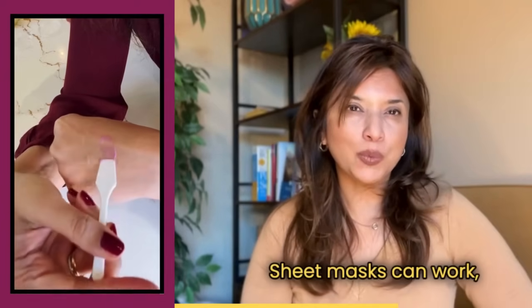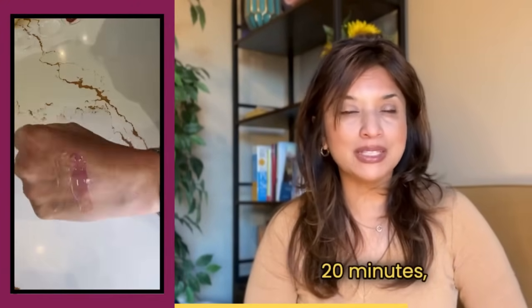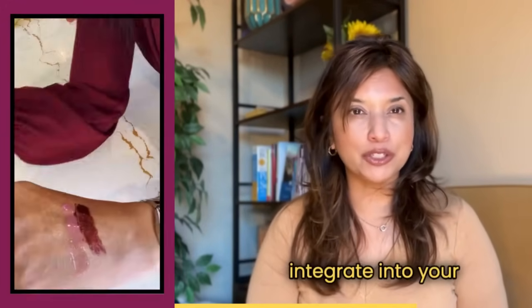Sheet masks can work, but they can be a little awkward. They're designed to be applied for about 15 to 20 minutes. But I find that sheet masks, practically speaking, can be really hard to integrate into your daily routine.